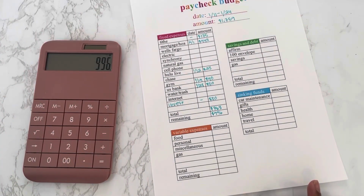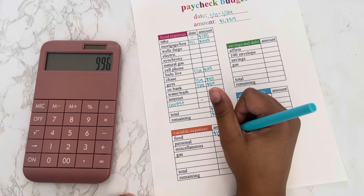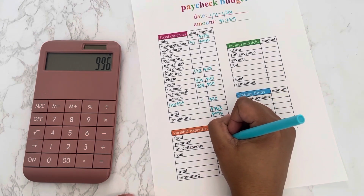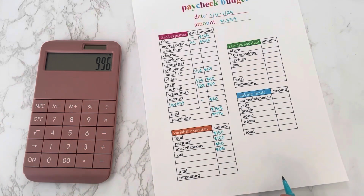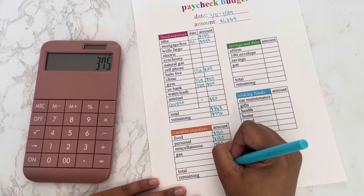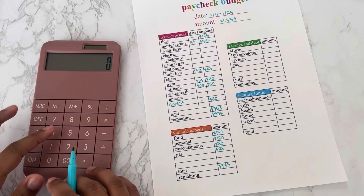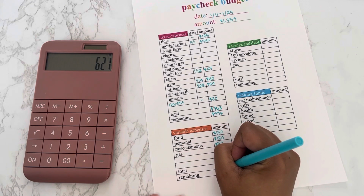So next I'm going to drop down to my variable expenses. Starting with food, we'll get $150. And then personal will get $150 as well. Miscellaneous will get $50. And then gas is going to get $25. And these are all of my usual amounts for my variable expenses. So this should equal $375, but we'll just add it up just to make sure. So 150 plus 150 plus 50 plus 25. So our variable expenses total $375. And then to get our remaining, we will take $996 and subtract $375. So we have $621 remaining to put towards our savings and debt.